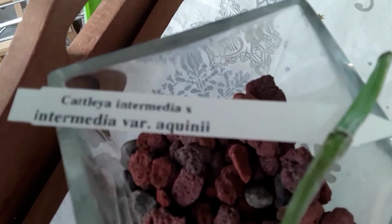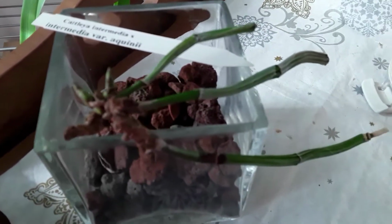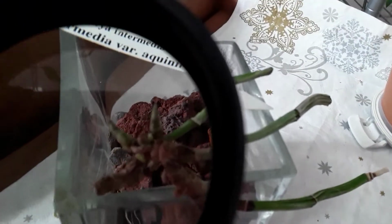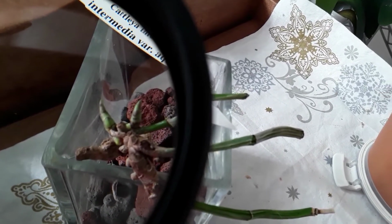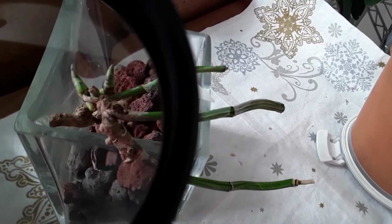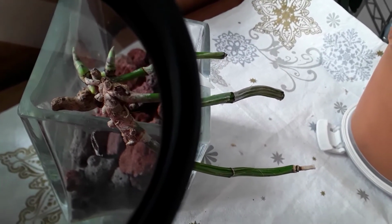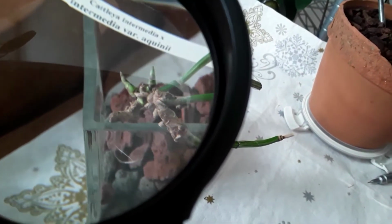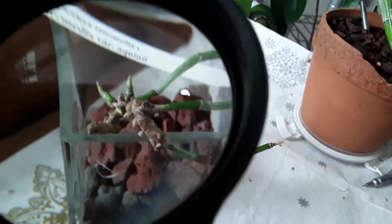This is the Cattleya intermedia var. aquinii. And to all intents and purposes, these were just 3 little twigs. But if you look, I set her down in this lava rock, and she's got 2 new growths, and she's got 2 little roots developing. So now all I do is just lie her on the top of the lava rock, and occasionally I might just give her a spray. Even this little piece, for all intents and purposes a twig with a few shriveled up canes, is sending out roots. So that will survive now, and I should be able to have another little plant to look at.